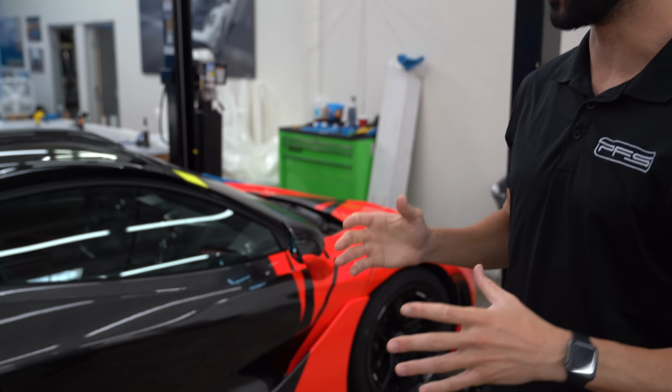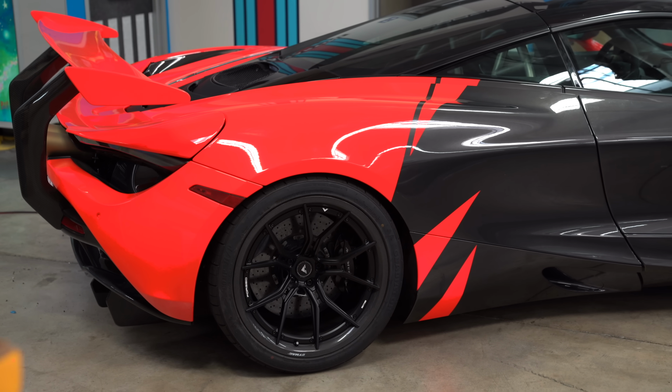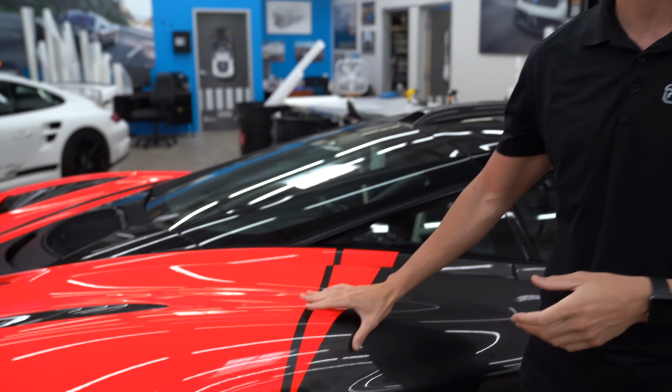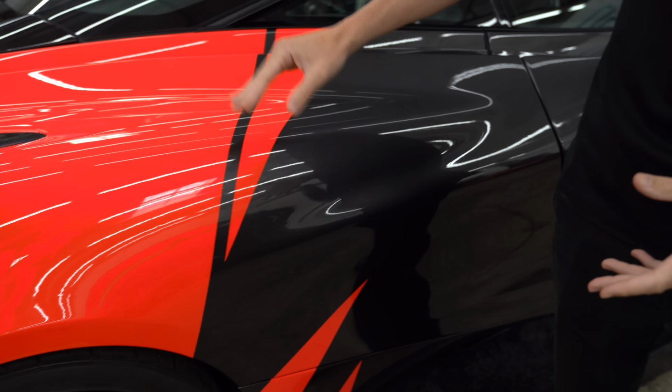So the first thing that you're gonna notice on this car is obviously the paint job. I say that because this is an actual paint job. Fast Track Auto Body did an amazing job. You can see this is a painted livery that's on the car. So it's not vinyl, it's not a sticker, it's not added on.